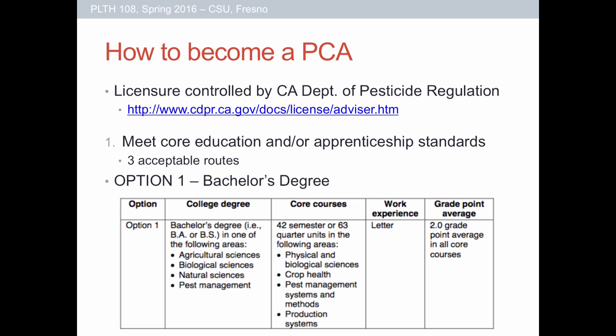You have to get a PhD yesterday. Sorry? I thought you said you have to get a PhD yesterday on the slides. Oh, it does, but that's a little further down. So the bachelor's degree is the first option. Essentially, if you have a bachelor's degree in one of these 4 sections, basically ag science, natural science, I have never seen a bachelor's degree in pest management. I don't know what that would be, but who knows?